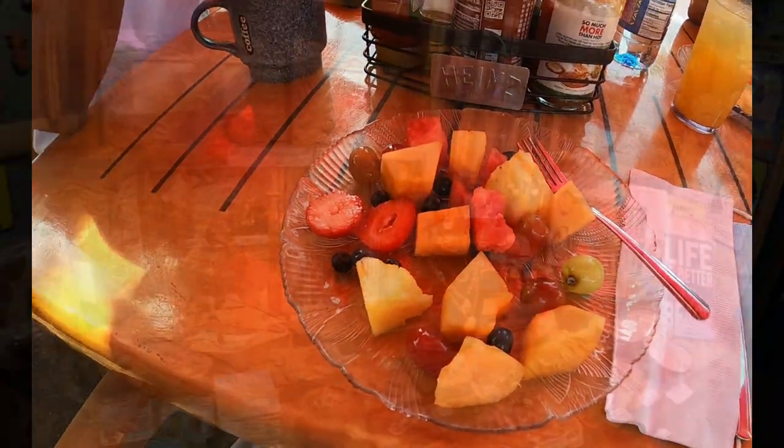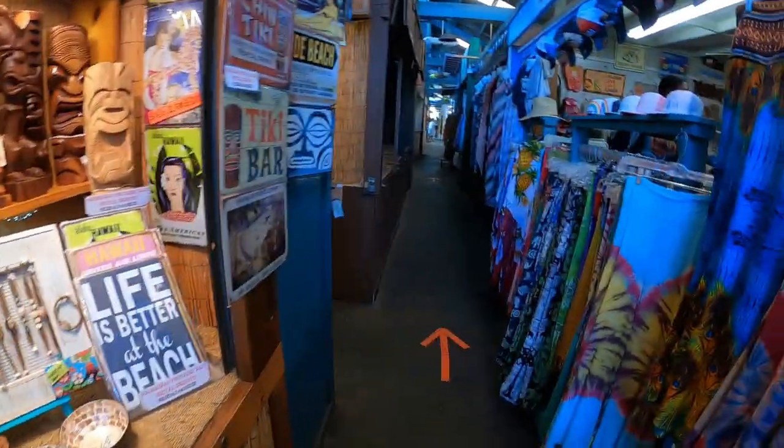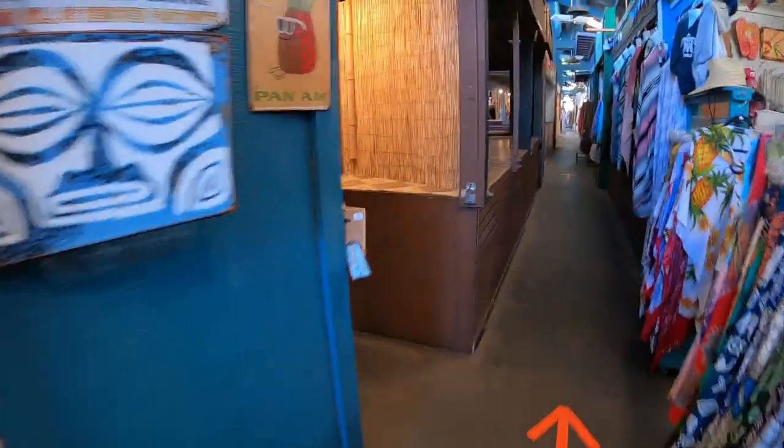I'm having a fruit salad on this little market, and we're going shopping. All these clothes that I know I don't need, but I'm looking at them anyway. I actually need a swimsuit because the one that I brought is not fitting right, and I will probably end up getting rid of it.